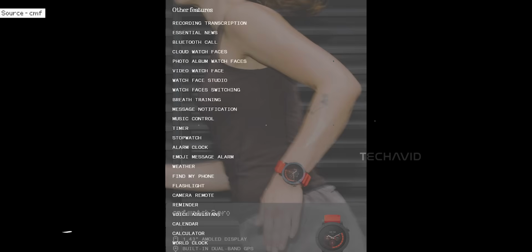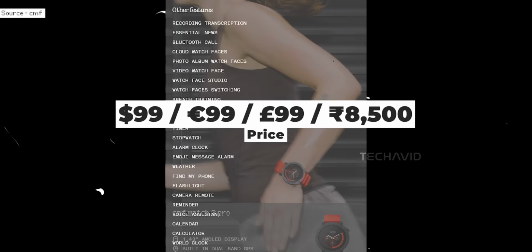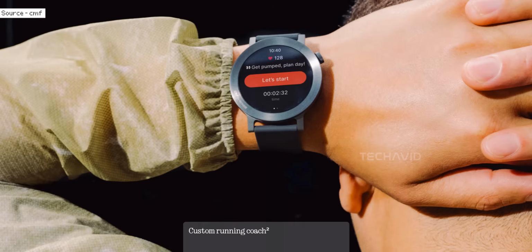Now for the price, this one's gone up a bit. You're looking at around 99 bucks, 99 euros, 99 quid, or about 8,500 rupees. That's quite a jump from the Watch Pro 2, which launched closer to $70. Still, for what it offers, not bad. It's available in the US, UK, and Europe already, and India's launch should be just around the corner.